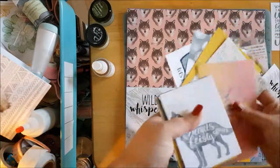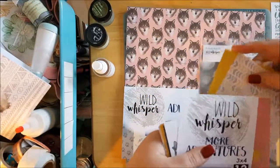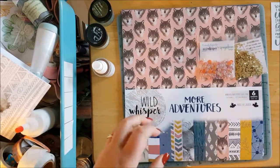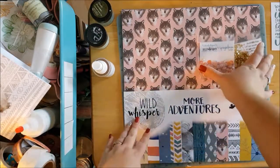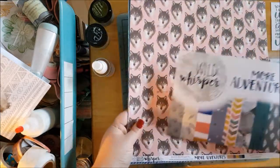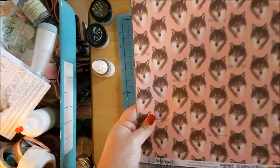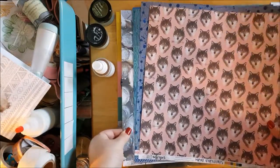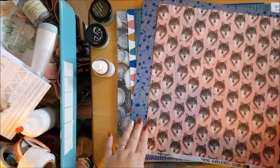And then I also got the paper, of course, and just like with the cards, you can get a single pack of the paper, or you can get the double pack, which comes with 2 of each. So it depends on whether you want to use all the patterns or not. I think this is definitely one that you might want to grab the double pack for.